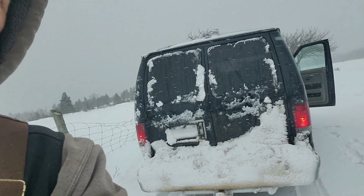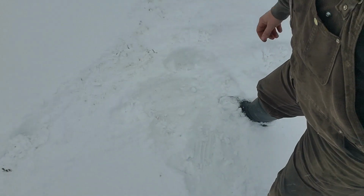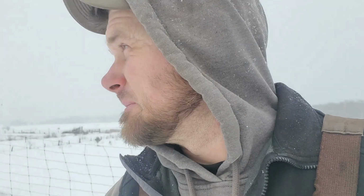See all the snow in the back of the van piling up. I just cleaned this lane here, and we got another, I don't know, 2-3 inches of snow since, when did I clean it? Around lunchtime, I think. So it's coming down.